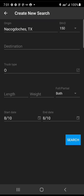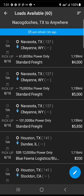So here we are. Just going to look 150 miles around my hometown for power only. And let's see what we got. 60 loads. All right, starting off this top one. Rate looks really good except for the weight. This can be very confusing as far as the weight. You see right there, it's Navasota to Cheyenne, Wyoming, and the weight says 61,803 pounds. And you're thinking, oh my gosh, that's way overweight. But not necessarily.